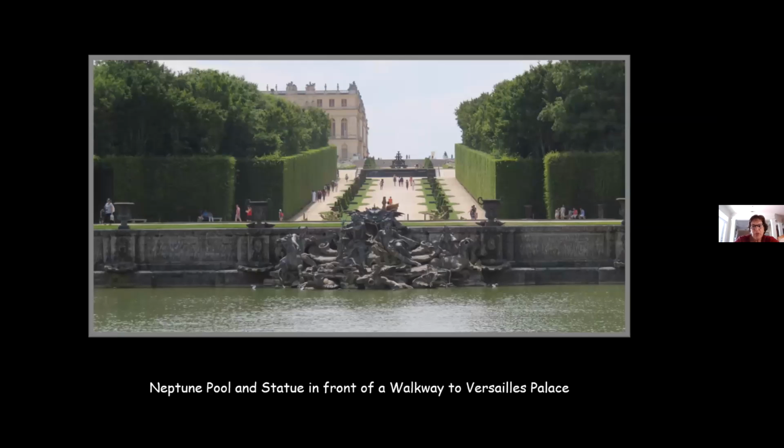Here you see the Neptune pool and statue. Some of the fountains were turned on for a short time during our visit, and they were beautiful. We were given information before we got off of our bus, telling us which fountains would be running that day and what times, so you could plan your visit in the gardens so that you were at the different fountains when they would be running if you wanted to get photos of that.